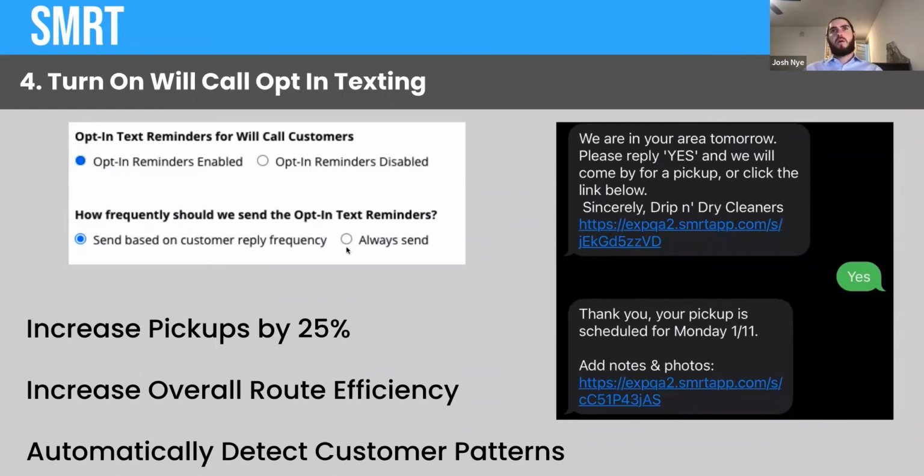Then the other option is always send it. So if you've got a Monday, Thursday route, it's going to send it every Sunday and every Wednesday to every will call customer. And anytime we've turned this on, we've seen about a 25% increase in pickups. It makes your route more efficient because you're getting more stops that have a pickup. And it also helps you move customers to will call without that fear of losing them.